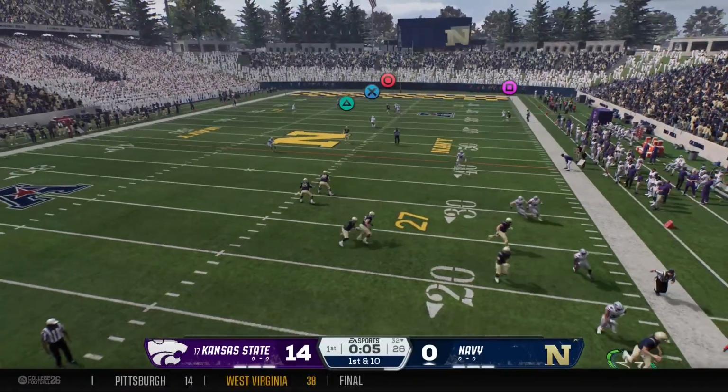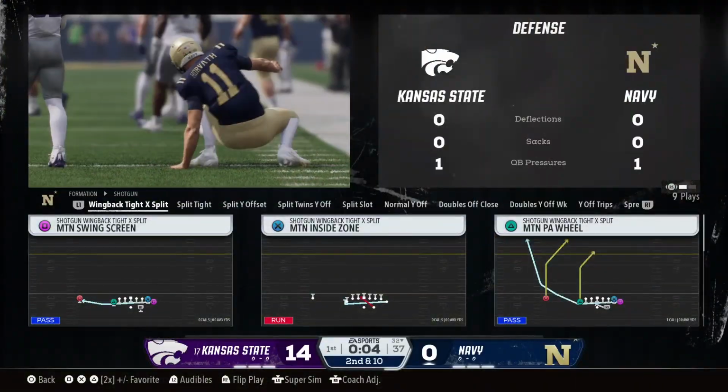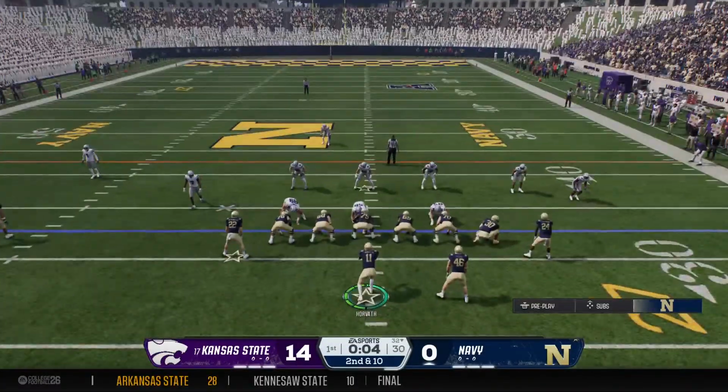Dances away. Pressure in his face, and he lets it fly. Couldn't find anybody to throw to. He'll just toss it away. It'll be second down. One final play before the end of the quarter.